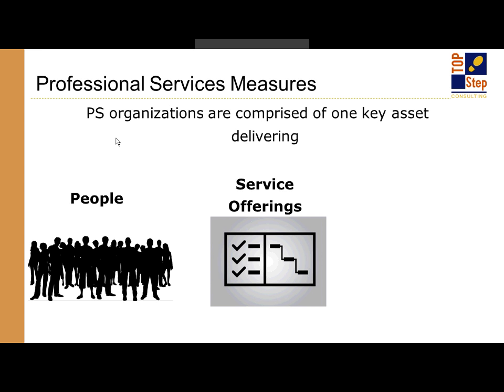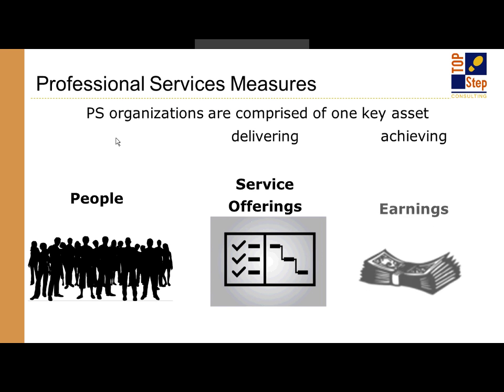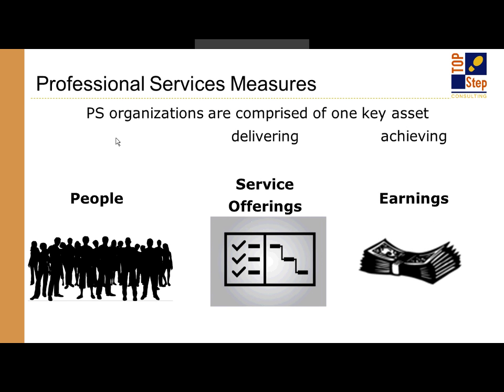software deployment or implementation, it could be hardware installation, but all of those combined basically provide the mechanism for you to earn money as a professional services organization. So with your people delivering your service offerings, and then of course you have the cash flow coming in to be able to build the organization in a variety of ways.